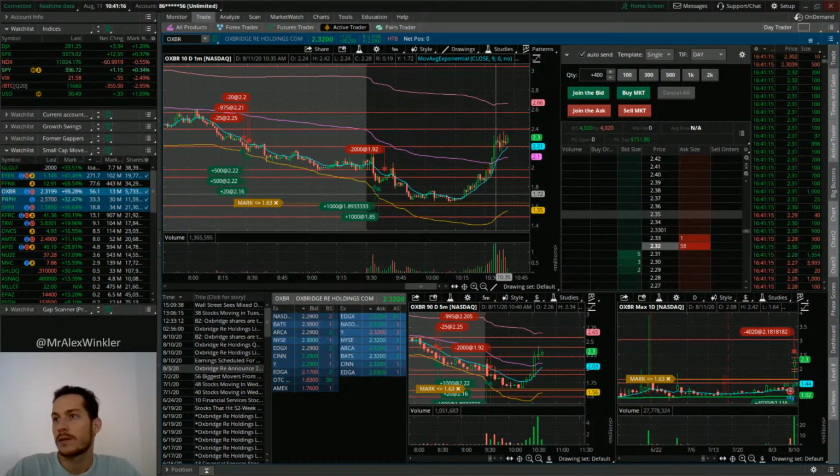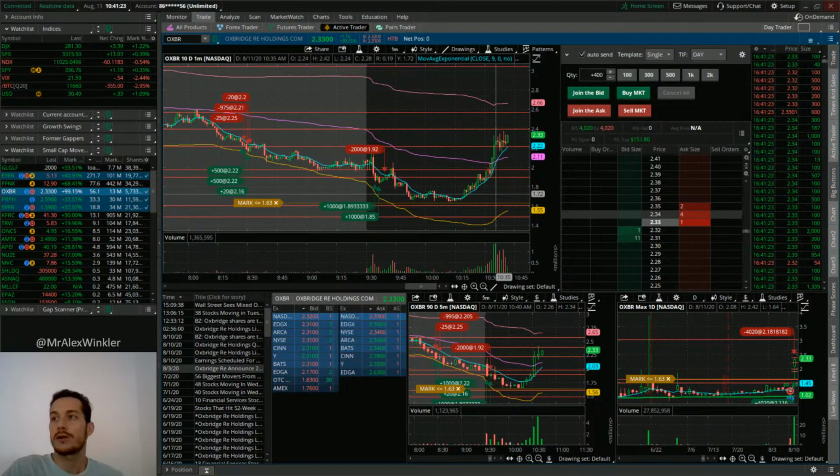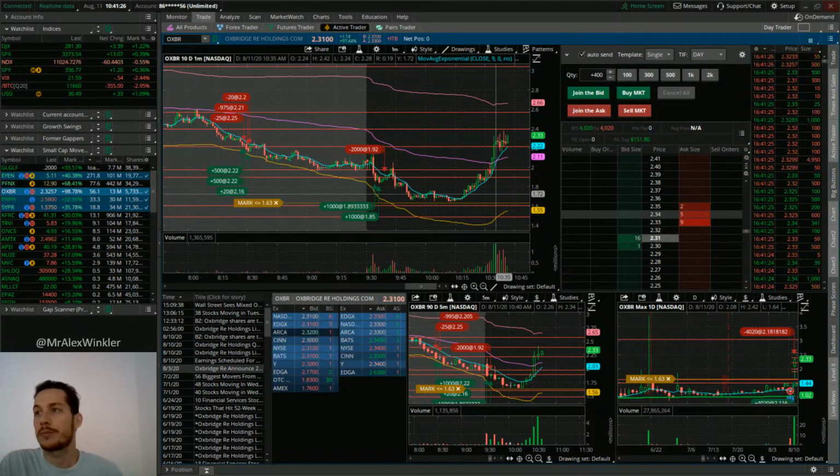Clearly back above VWAP. That's going to bring a lot of people in on this one. A lot of people even trade the break of VWAP. So this is one where, no longer dips, I'll be looking for pullbacks and breakouts.